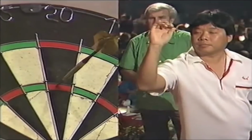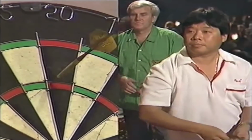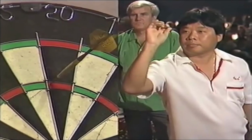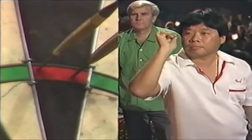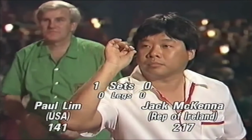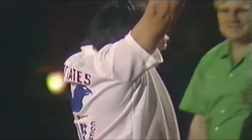In 1990, Lim became the first player to throw a 9-dart finish at a World Championship. The prize for completing it was larger than the prize for winning the entire tournament. One perfect double 12 changed Lim's life and created one of the most famous moments darts had ever seen.